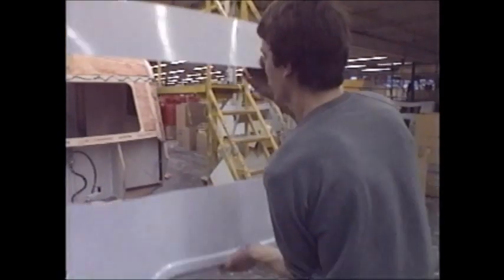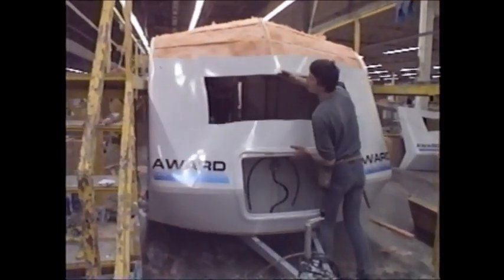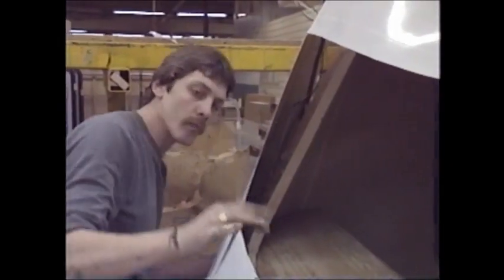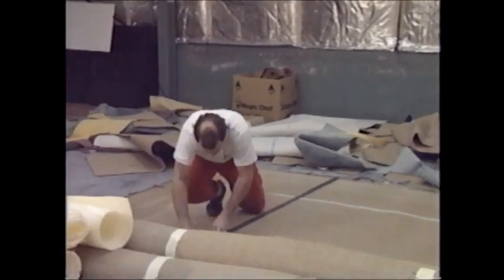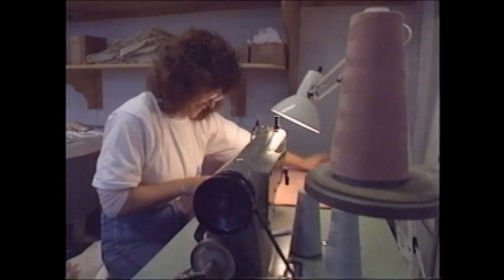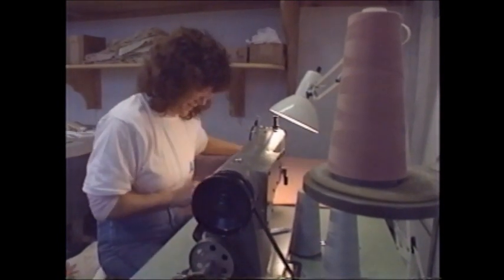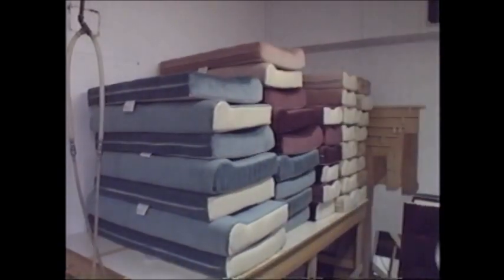ABI chose fiberglass for the sidewall and nose cone for its strength and ability to withstand the abuse from gravel, stones, and hail that will cause dents in aluminum. All wiring harnesses and plumbing pipes are assembled on site. The fiberglass is buffed and polished, and the carpeting is pre-cut. Then the sewing department makes soft goods, like the cushions and curtains, etc. In addition, a large inventory of mattresses, couches, and appliances are kept on site for all models and colors.